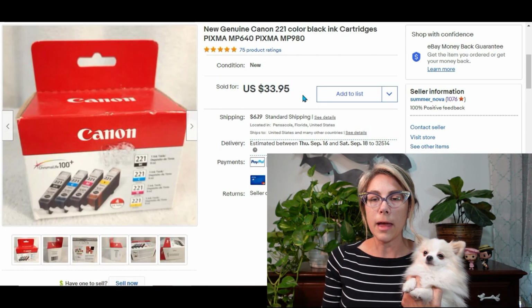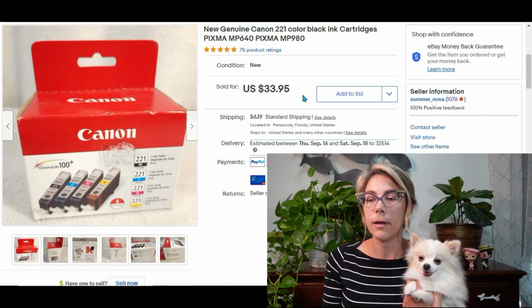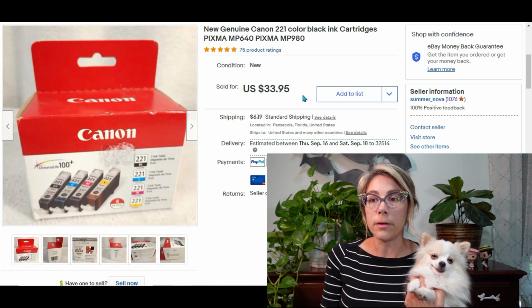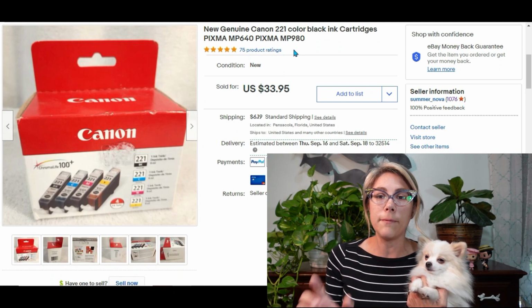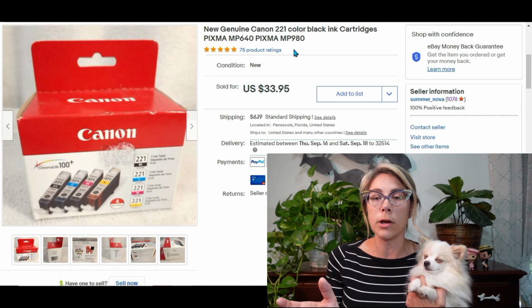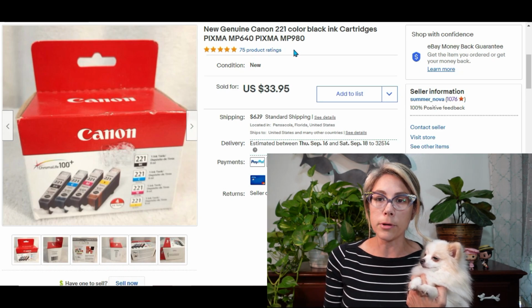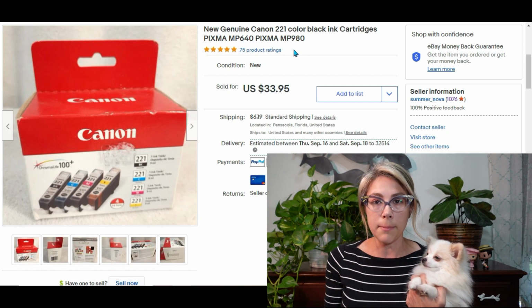Okay, and for $5 I picked up this pack of Canon 221 ink that sold for $34. Always look up ink, you just never know if it's worth something or not. It's real hit and miss, I find, but it's always easy to list and ship. And if it has an expiration date, you always want to note that, because some people are going to care if it's past expiration or not. Some people will take the old cartridges and refill them, so the expiration date may not matter.